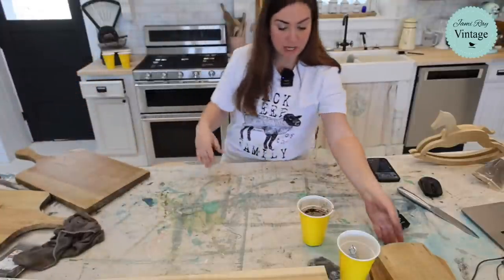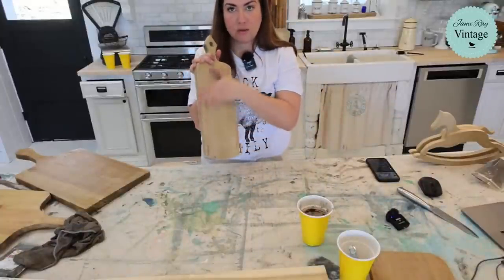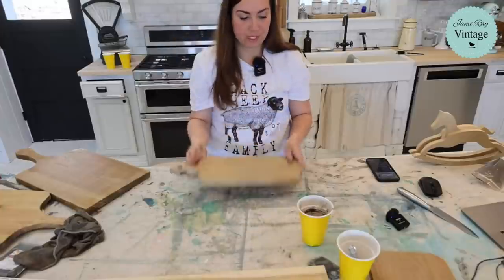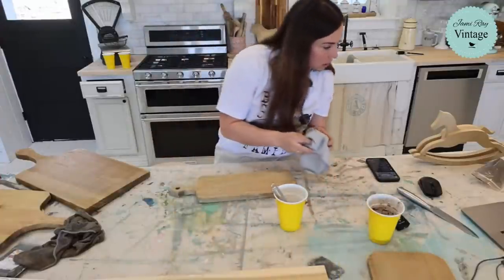Now I can go back to this project. So these are the ones that we did just water and watered down milk paint, and we got the stain on them. And I'm going to use white hemp oil to kind of give them an oxidized look.